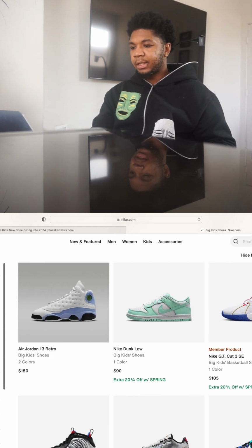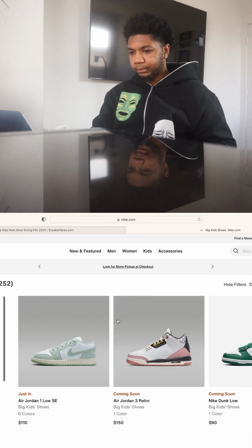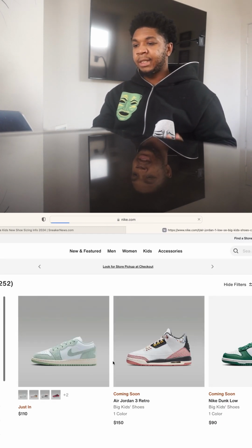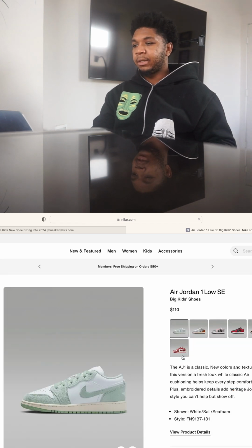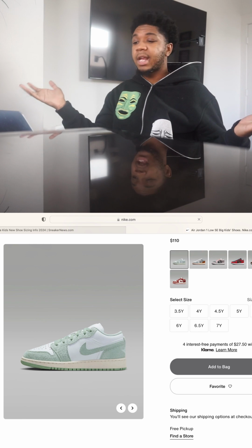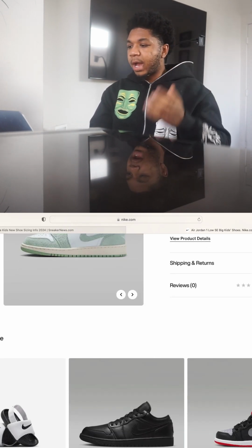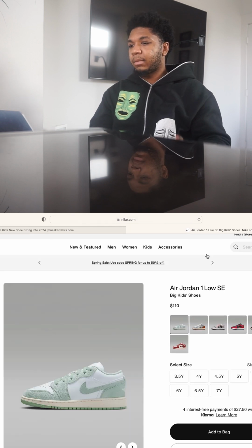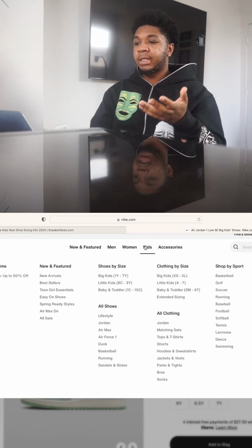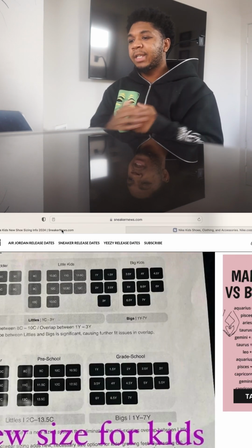trying to look at something that came out pretty recent. I don't know. Wait, let's sort by the newest. Okay, these are just in. So let's see if they have the different sizing on here. Nope, it's still 3.5Y to 7Y. So I really don't know where the 1Y would come in, because as you can see, it's telling me if I wanted a 1Y, I would go to Big Kids. So that's what I was saying.